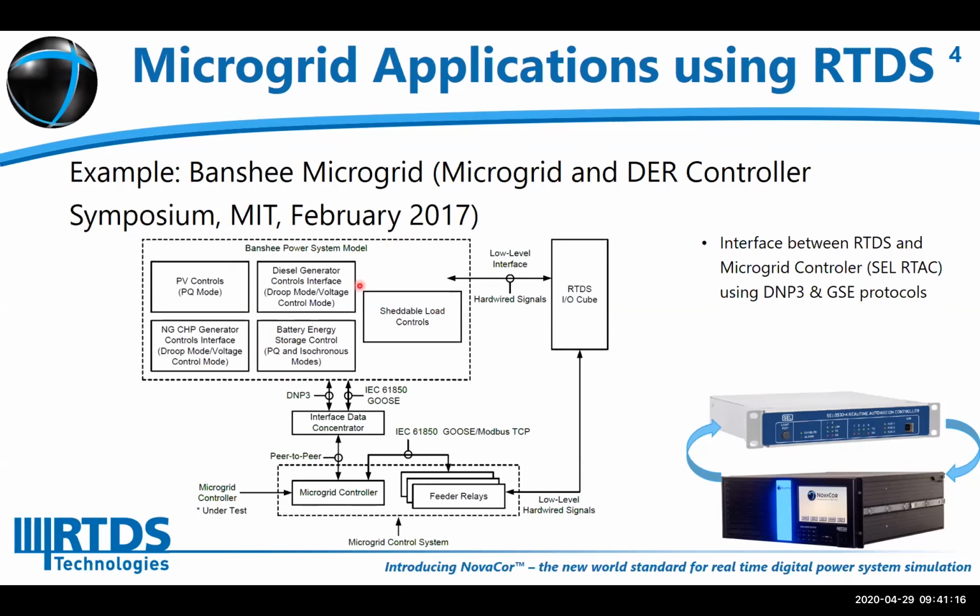Now moving on to the GOOSE messaging protocol, in this case, the RTDS is going to be transmitting breaker status down to the microgrid controller so that the microgrid controller has a clear picture of the topology of the microgrid. The microgrid controller will then be sending the trip and close commands for each of the breakers in the network back to the RTDS using GOOSE messaging.